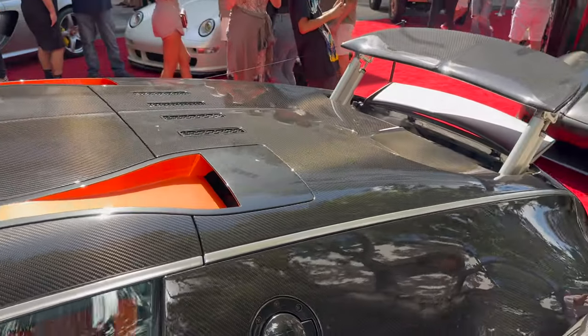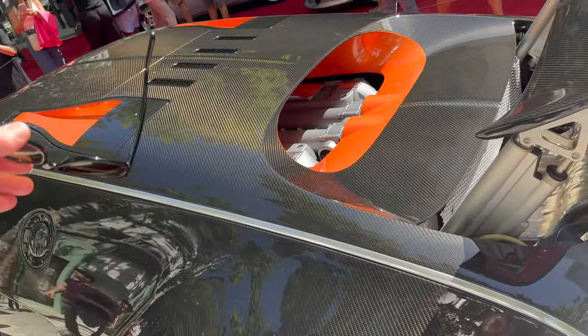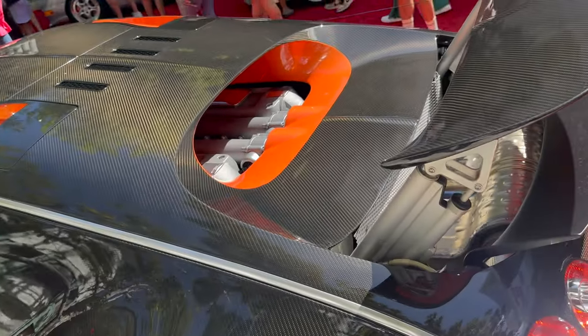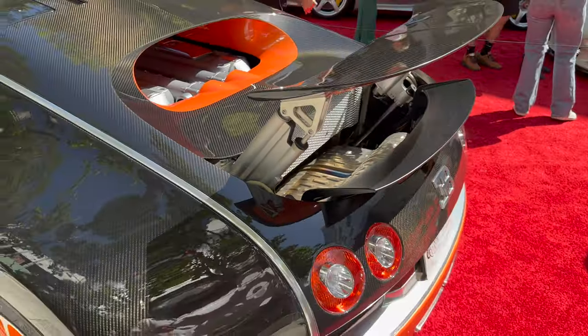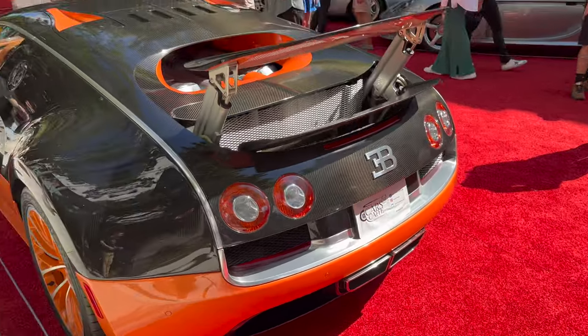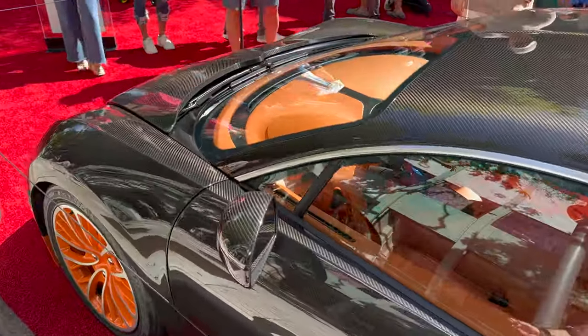You know, I've seen the Vitesse quite a few times, but I really like the Super Sport with this design on the top and the oval shape by the engine bay. And that right there is the exhaust. Huge muffler on that. Unbelievable. 1,200 horsepower. 267 miles an hour.